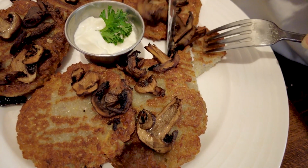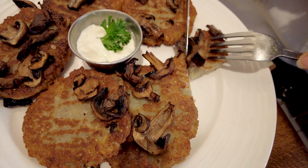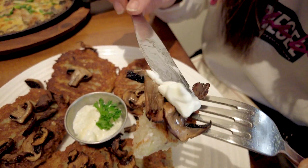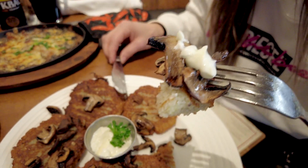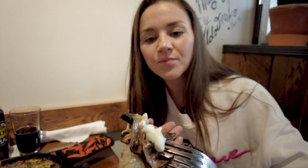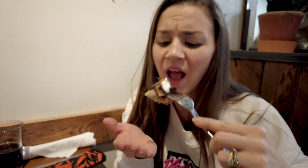And of course the mushrooms on top just add to this, but oh my goodness, yes. This is delicious. Kind of reminds me about in our last video when we did the pierogies. It was crispy on the outside and then very gooey on the inside. Quality potatoes here. Wow.